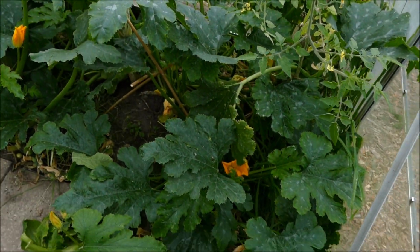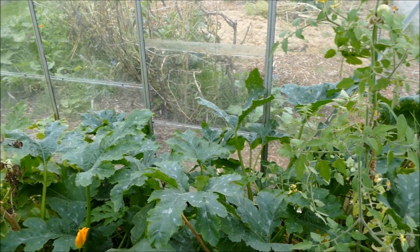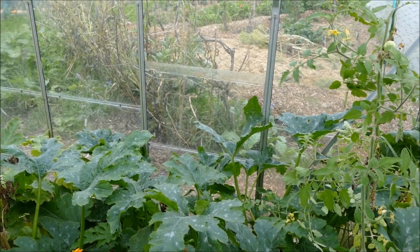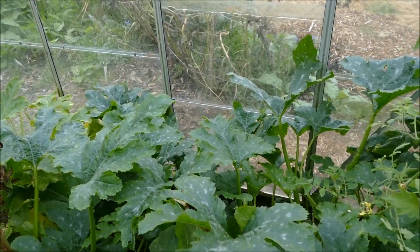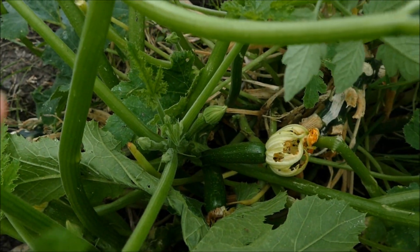Courgettes here have started to slow down, but they've had a moderate harvest this year. Same problems as the previous years where they're not pollinating enough, I think, with it being inside a greenhouse. So I think next year we'll have to get some varieties which are self-pollinating, so they're going to guarantee to get a better crop.